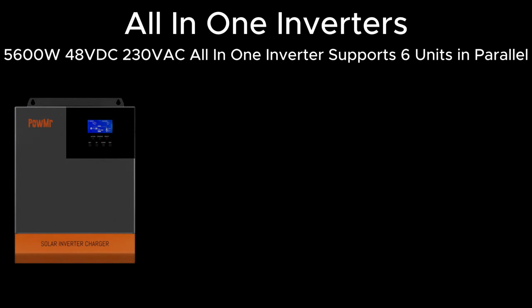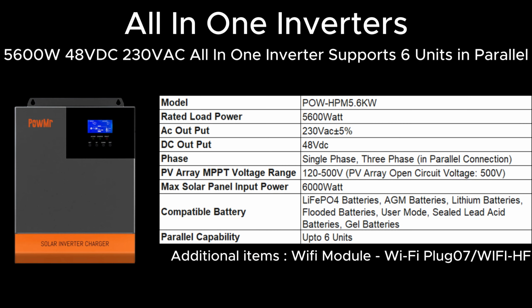All In One Inverters. Product number 1. 5600 watts, 48 volts DC and 230 volts AC out. Supports the parallel connection of up to 6 units. Check out the specifications on the screen, or download the complete manual from the description.